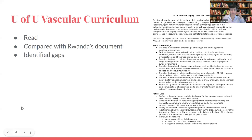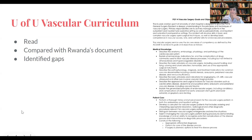Can you talk a little bit about what those were? What were the gaps that you saw, and what were things that maybe didn't apply? Yeah, so most of the gaps, which I'll talk about at the end, were things that we have here at the U that we are able to implement that they may not be able to do over in Rwanda.